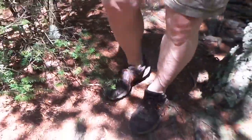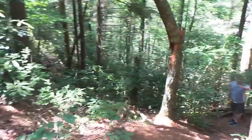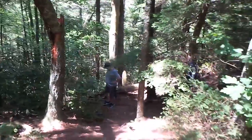Can you hear how hollow the ground is here, Cindy? Yeah, it is hollow. Yeah, it's definitely a cave underneath us. Seriously? For sure. Yeah, absolutely. That's pretty cool. I wonder if there's an entrance to the cave.